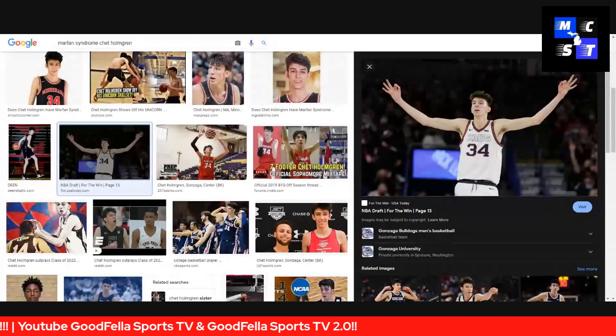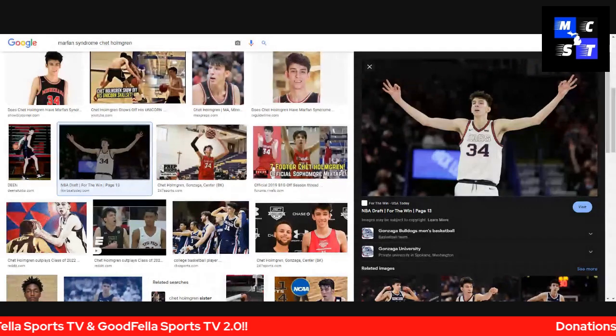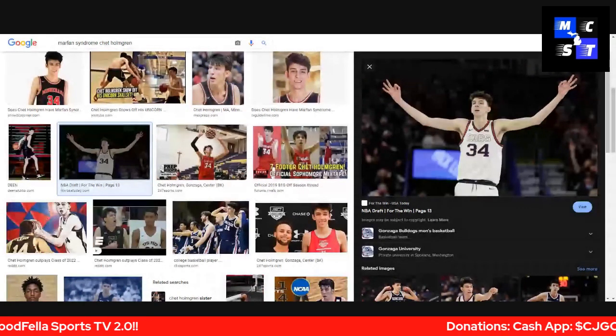At the end of the day, if he stays that height and size, you really see him playing the 3 or the 4 maximum in this league, which the 4 is the new 3 anyway.